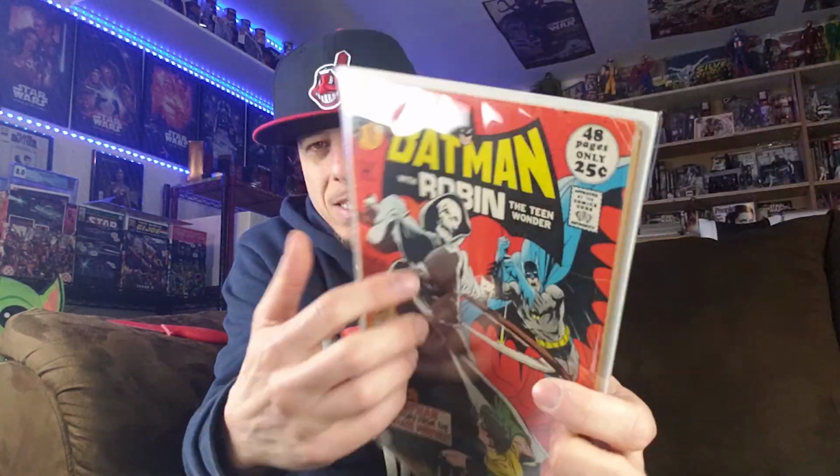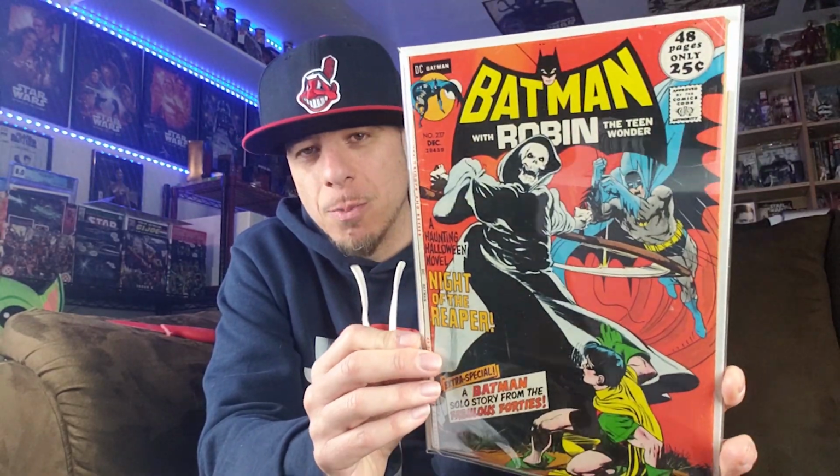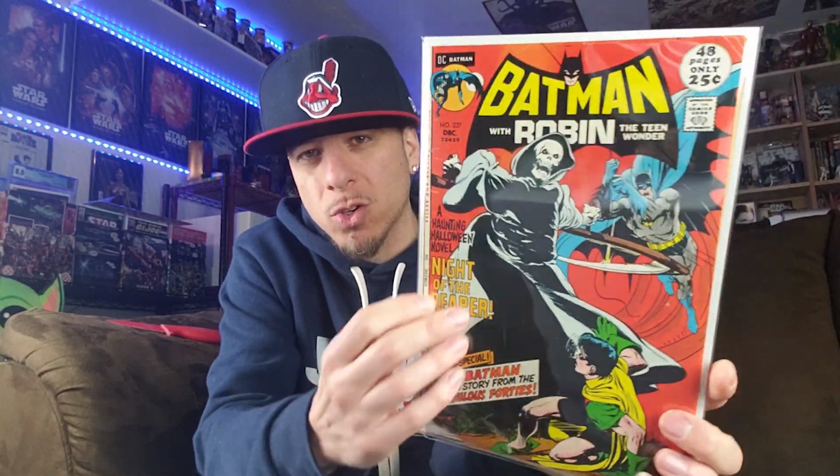Now, this is a mid-grade book. It's got some flaws. It's got some damage along the spine as well. It's got some color breaks up here. Lower grade, mid-grade. I don't remember what I said when I was looking at it outside of the bag, but I'm going to say probably at least a 4.0, roughly. But I'm okay with that. You guys know me. It presents extremely well. Look at the orangey red in the background.